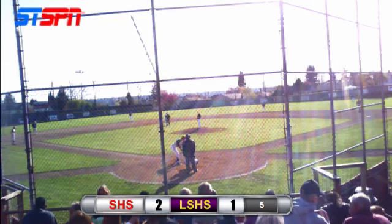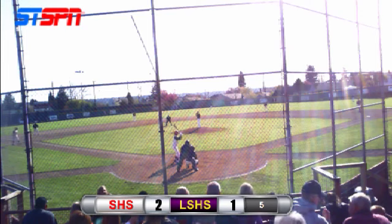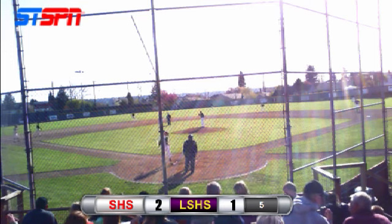Panthers. Andrews struck out previous time he was at the plate and grounded out the previous time before that. 0 for 2 so far today. Looking to do something better. Caught the outside corner with that pitch for a nice strike.